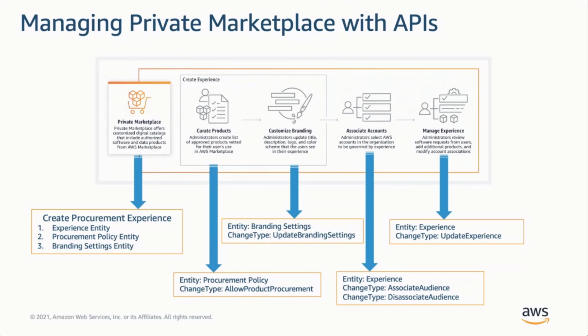In order to add users within the private marketplace and associate them to an experience, we will be changing the experience entity, and the specific change types are associate audience and disassociate audience. Once a private marketplace is created, any of these entities can then be further updated with their respective change types, such as update experience, update procurement policy, and update branding settings.